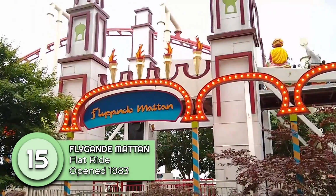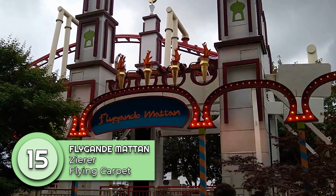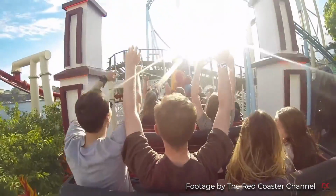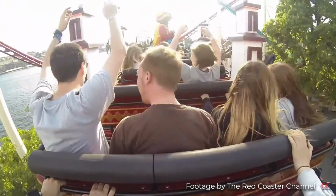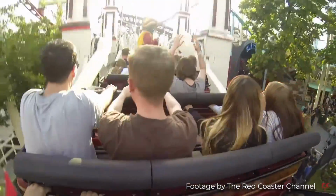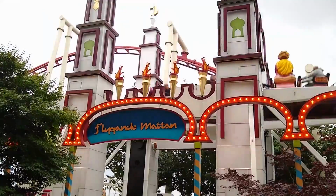Now, Flygande Mattan is a classic Zero flying carpet. It's from 1983. This ride is very weird. First of all, it's forceful. It has a little bit of positive forces, but mainly it's longitudinal forces that are pretty extreme on this ride. You have very minimal restraint, so you have a lot of space, and you get pushed very hard into the back of your seat and very hard forwards. Like, you fly back and forth with hard force. And I gotta say, that part of it is really cool and pretty fun.